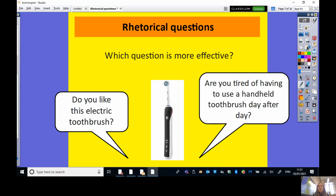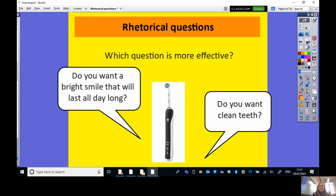Which one sounds more appropriate? Which one sounds more effective? Have a think. Hopefully you thought as I did, and it would be this one here. Are you tired of having to use a handheld toothbrush day after day? It really makes me think about, oh, every day doing the same boring old thing. It's great language. What about this one?